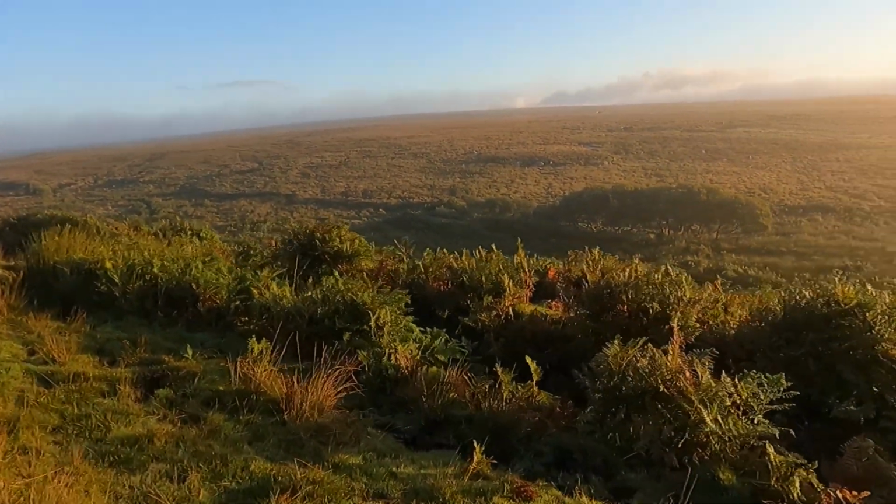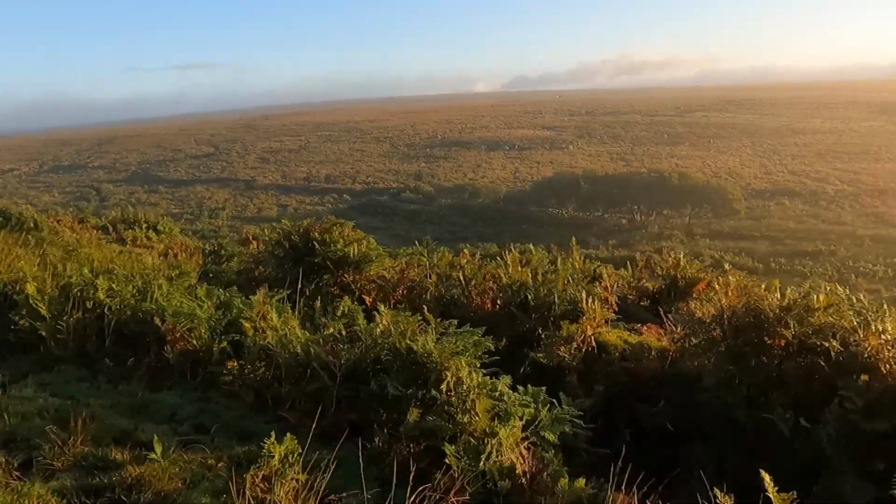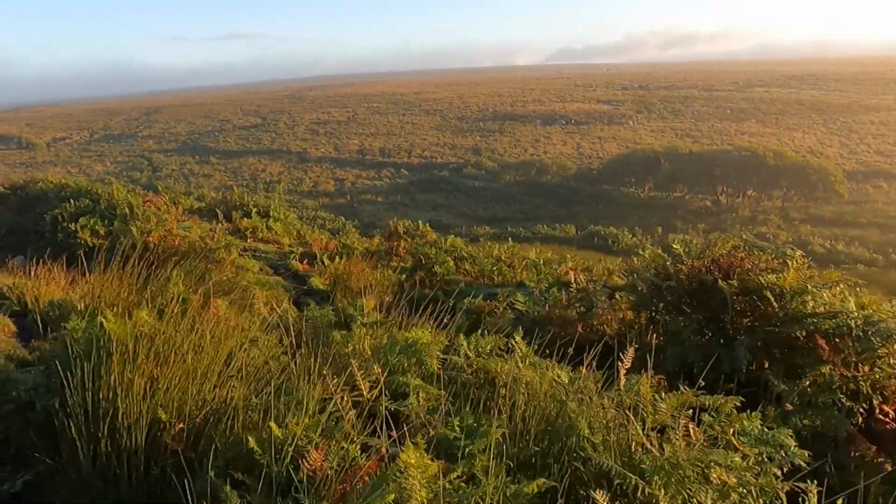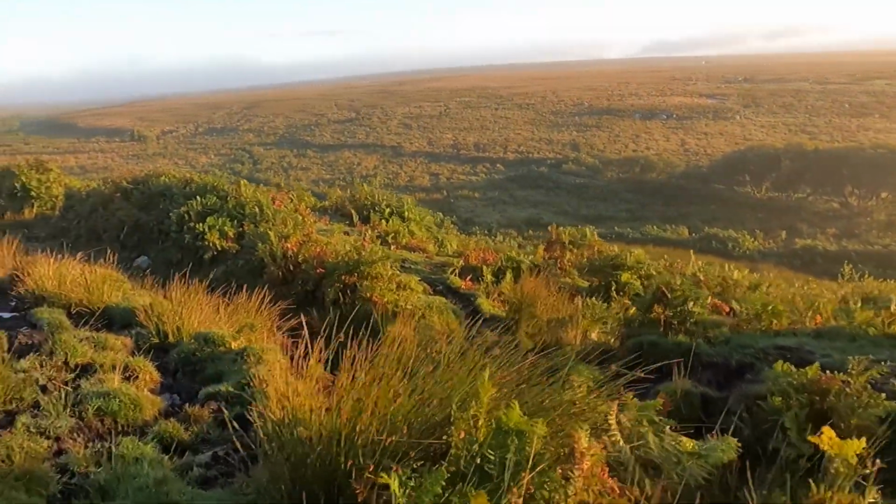So I'm just going to head down to the stream and get some water, and then head onwards. I'm going up to Belstone Tor after Hexworthy, so I hope to get some nice views up there.